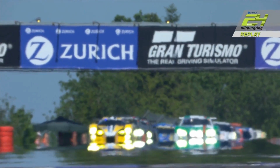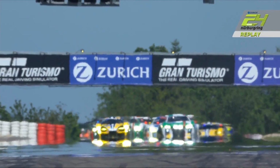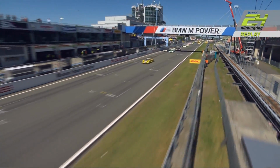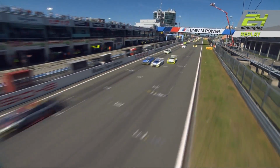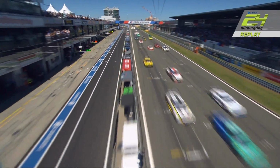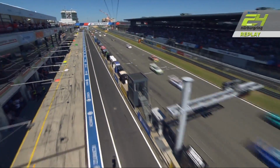Slowing down, and a secondary problem in that caution area. So Clio 118 colliding with Porsche number 61. Initial contact coming out of the Hatzenbach, and then further contact later on as well.